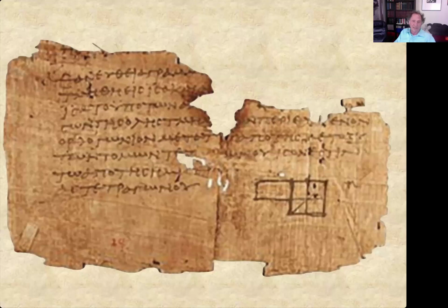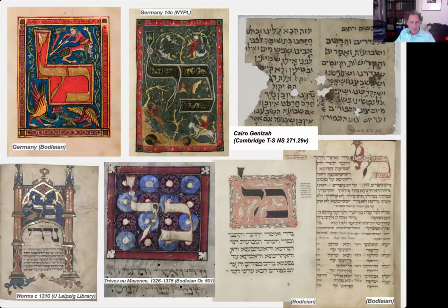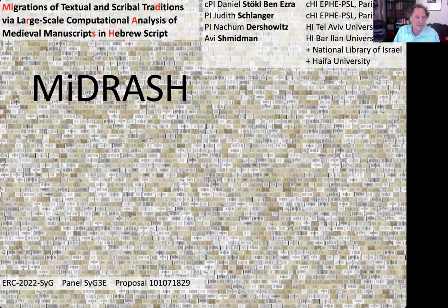This is one of the old copies of Euclid. Anyway, there are many medieval manuscripts. Our Midrash project aims to study Hebrew letter manuscripts before the time of the printing press. And there you see the team.